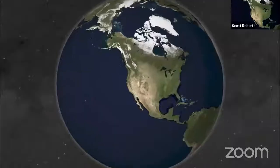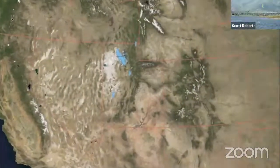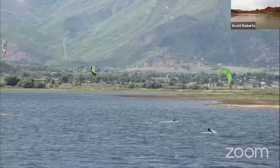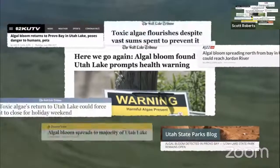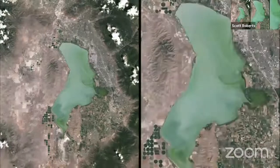So Utah is the second driest state in the nation. Most of our major lakes are actually man-made reservoirs. They're heavily used for recreation, they're heavily used for agriculture, and they're really important to the state as a resource. In 2017, harmful algal blooms returned to Utah Lake. This time, officials used satellite data to identify troubled locations.